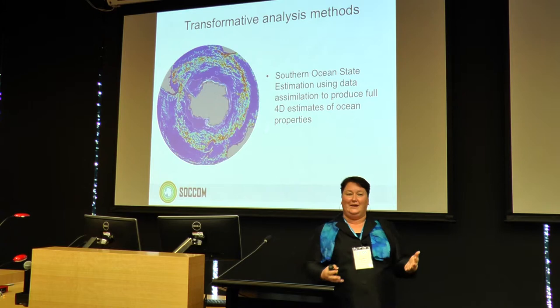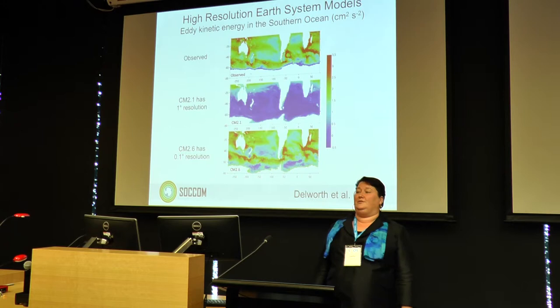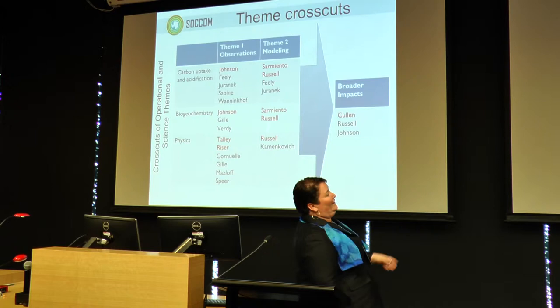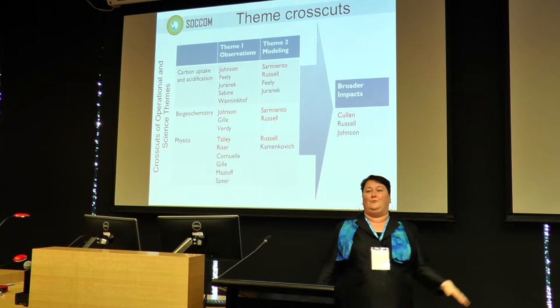So this is a nice way to really work on getting the processes right in the climate models. There are new advances too, with high-resolution Earth system models. CM2.6 has 0.1 degree resolution in the ocean and 100 kilometers in the atmosphere, which is significantly higher than anything else you'll find. And we have doubling runs of CO2 and other climate process runs, which is fantastic, something really to work from. We've also got great theme crosscuts, not just the carbon uptake and acidification, but the biogeochemistry and the physics, from both the observation side and the modeling side, and we're trying to feed them into our broader impacts as well. This was a big focus of the way we've organized.